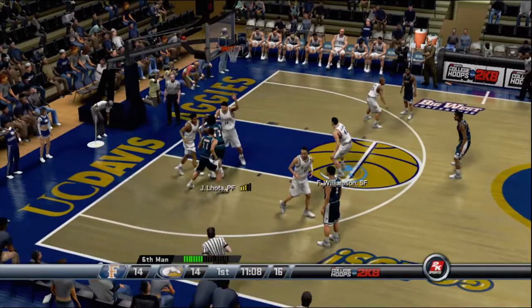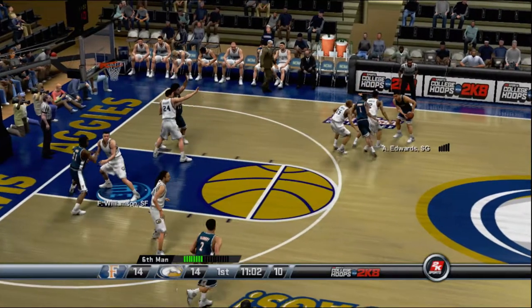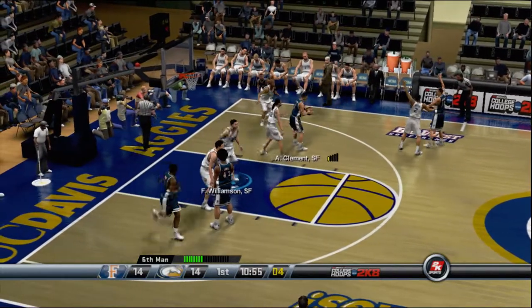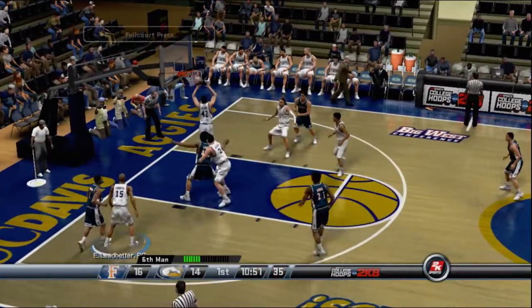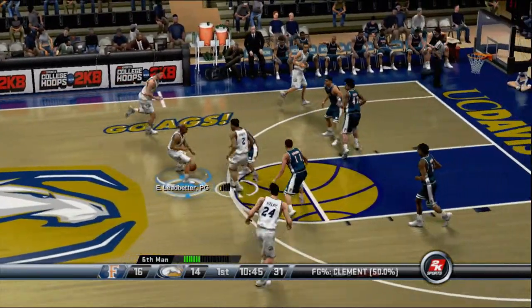Passes, low block. Edmondson. Send him out. Edwards dishes to the wing. Backs in. His first shot of the game. It was drained by Clement. He's got two. Under 11 minutes left in the half.